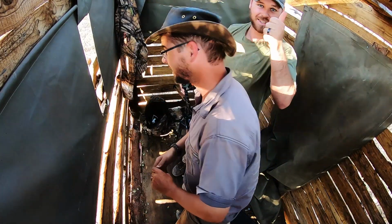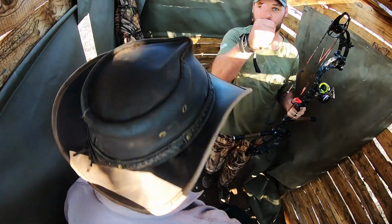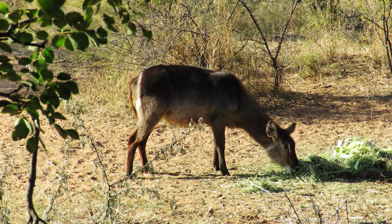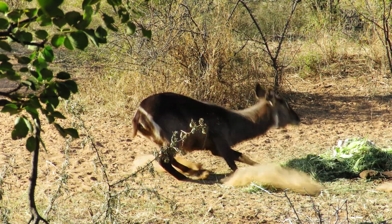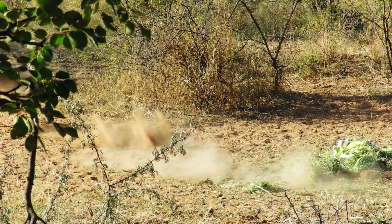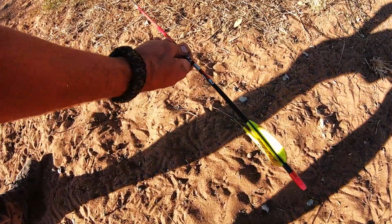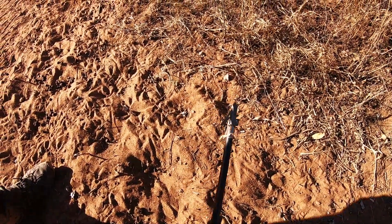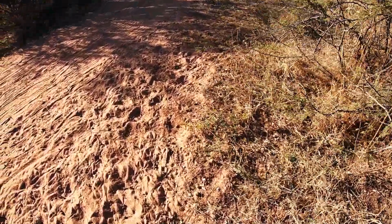Well done. Shot looks good. Great shot. Here's my arrow, guys. Just a quick check. Got a clean pass through. One of the tips broke off. She headed in this direction, so let's just quickly go on the track.